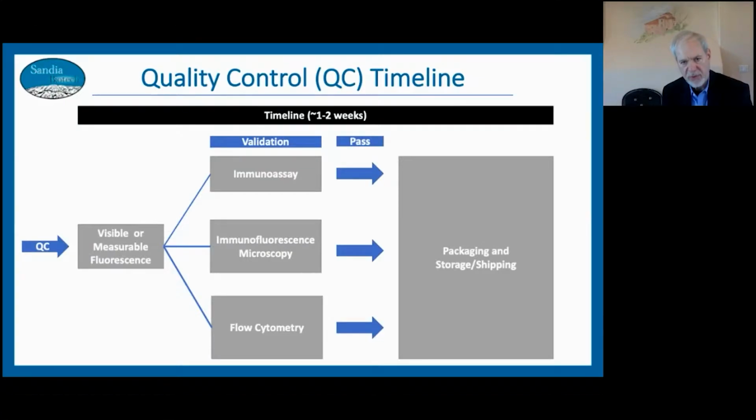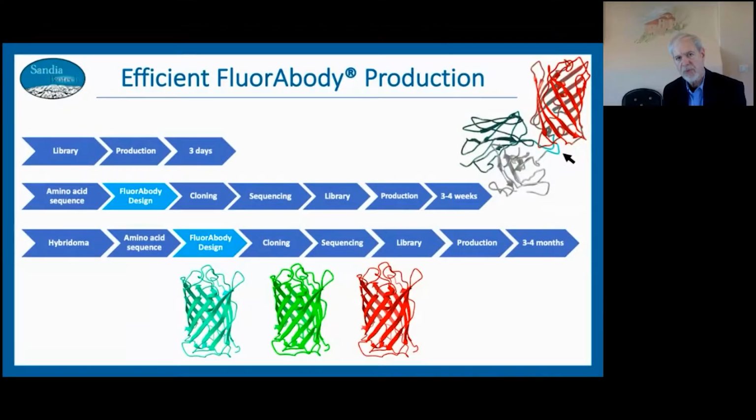You can do immunofluorescence microscopy, flow cytometry. But you compare them directly against fluorochrome labeled antibodies, and you produce data that shows that our reagents are, yes, much better, lower nonspecifics, higher specificity, and you package and get them ready for shipping, and that's what we're doing. Efficient FluorAbody production is shown here.